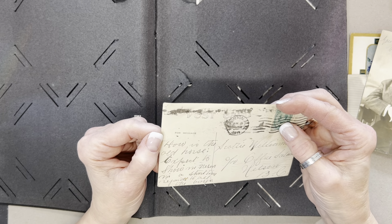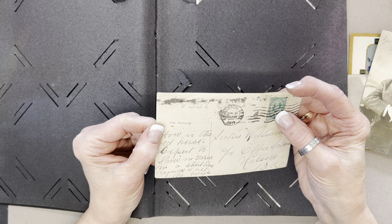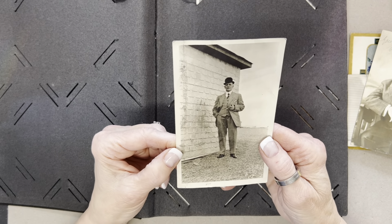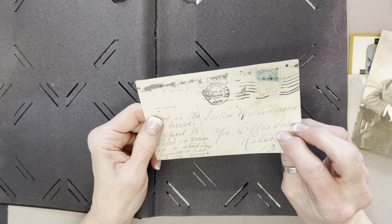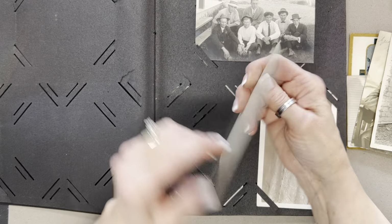How is the old horse? Expect to show something in short time to all the boys. Nelson, BC. And I guess that is the thing with postcards. You better get to the point or you run out of space.